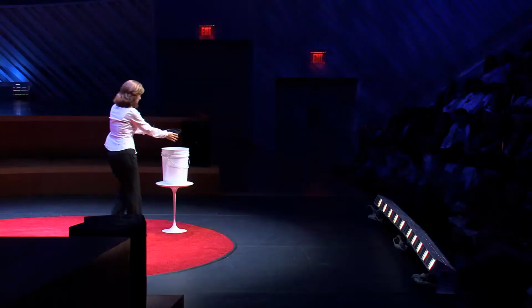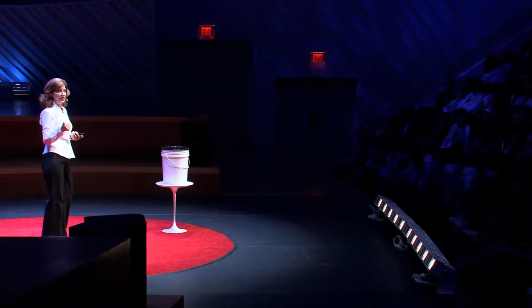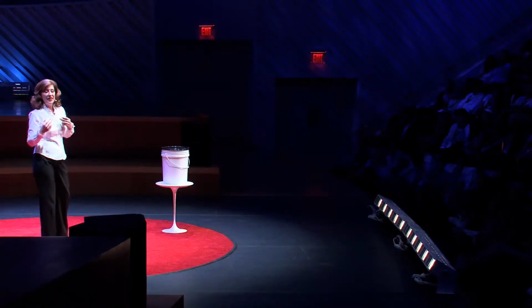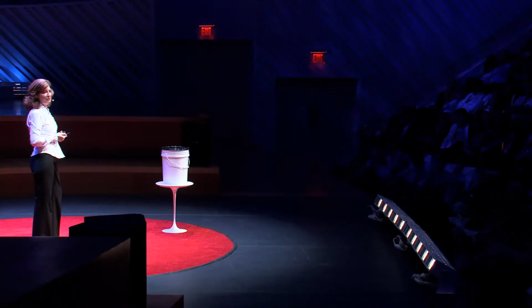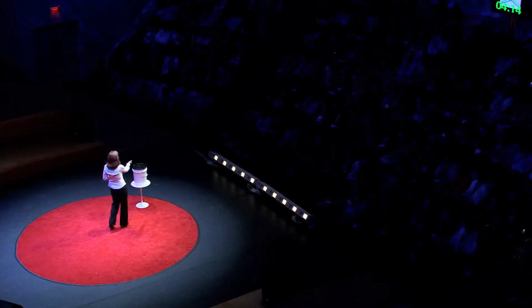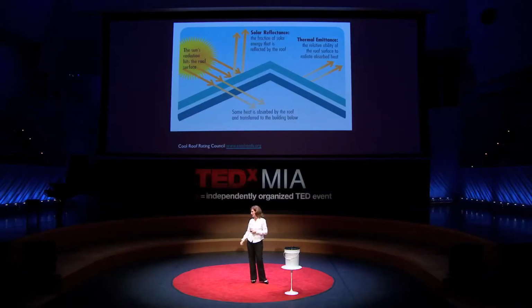And because this application has basically two characteristics, a high degree of solar reflectance and thermal emittance, it's like wearing a light white blouse on a hot sunny day as opposed to a heavy dark sweater. And as an added bonus, this product can actually extend the lifetime of a roof. So you can basically defer the cost of repairs and replacement.